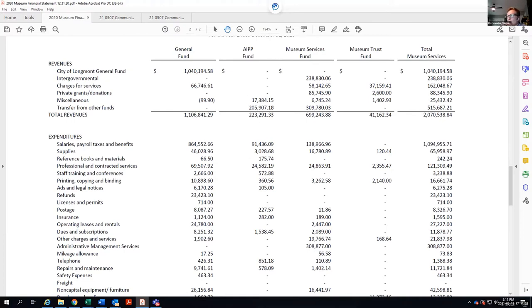AIPP, as I talked about, essentially is funded through these capital projects. And generally, and Angela, you're here, so you can correct me if I'm wrong, but I think we usually see about $200,000 in revenue every year. Like I said, there was an exception after the flood, and there were a lot of capital projects. But I think generally speaking, this is the sort of revenue that we expect to receive every year.